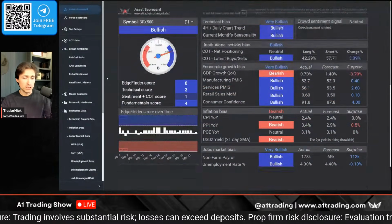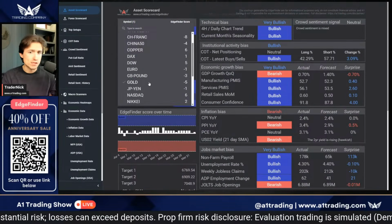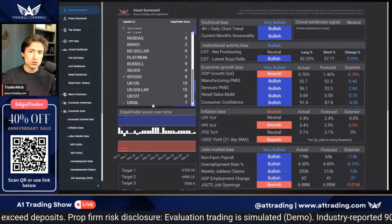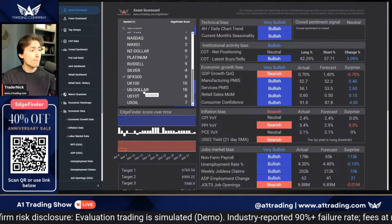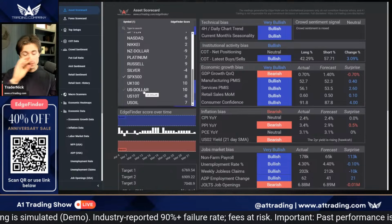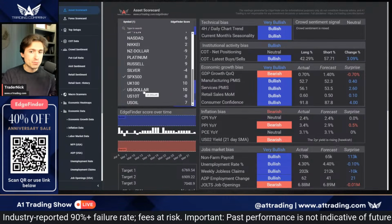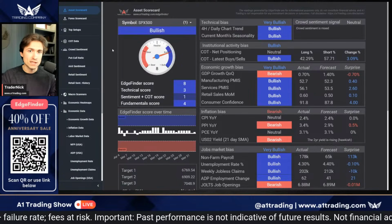EdgeFinder is currently, by the way, showing a bunch of score changes. Gold is flickering bearish. We have the dollar still getting strong readings. Oil, US dollars at 10. We had a major swing in scores today due to this NFP report. We went from last month's terrible jobs report to this month's really solid jobs report. And this is massively factoring into scores across EdgeFinder.